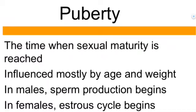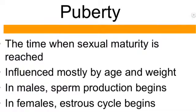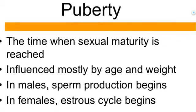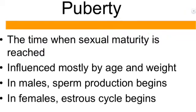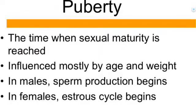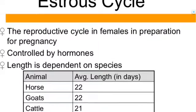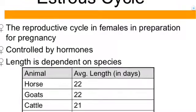Cows are going to be around 9 to 10 months old when they start cycling. And what happens is males begin sperm production and females begin estrus cycle. And the estrus cycle is when females are able to start becoming pregnant. They have hormonal cycles, and it's how long it takes before they are able to be bred again.